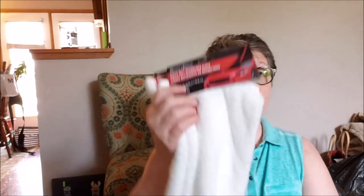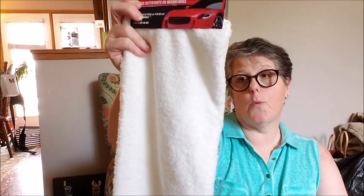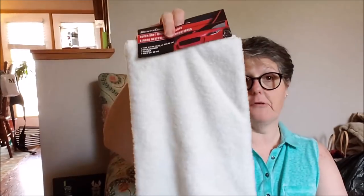I grabbed 2 of these, one in the super white. I'm hunting for a second super white one to make a pillow for Christmas time. These make great pillows, by the way, if you sew. So I grabbed one of these and their measurements are 16 by 24. So they make a fairly decent sized pillow.